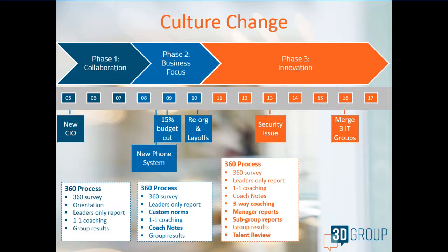Thankfully, it didn't take them 6 years to get past the collaborative phase. But it did take a couple, and change is not always as quick as we'd like, particularly when you're trying to change the culture of an organization. It's not as easy to change your culture as it is to change your operating system. It takes time, it takes focus, and it takes responsiveness to what's landing well in that particular environment.